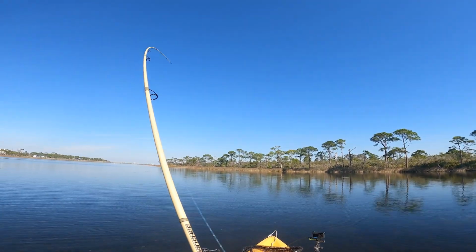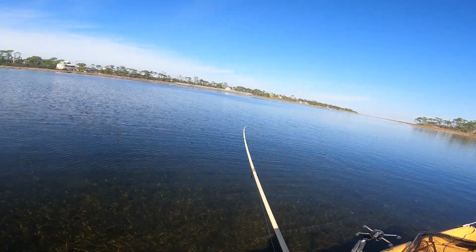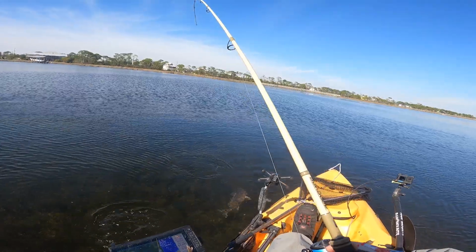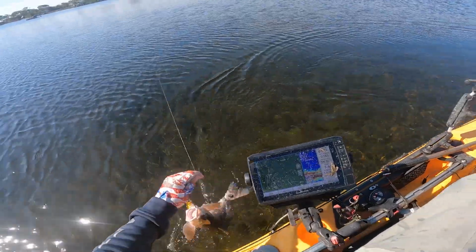Come on. Redfish. Now, I don't know about good one, but he's the first one. So yeah, it's a great one. Twitch bait in the shallows around the mullet. Watched him attack it and then hit it, and I went tight.